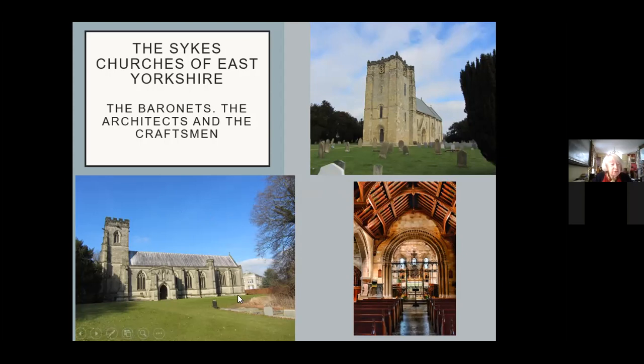house. The church had originally been in the centre of the village, but as was the wont of 18th century landowners, the villagers were often moved, so they weren't seen from the big house. And so the village is now further down the road. And then the third church is Bishop Wilton.